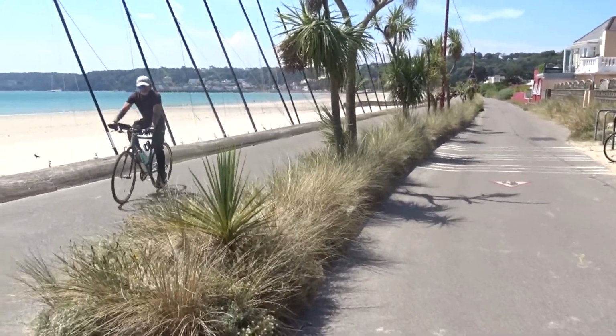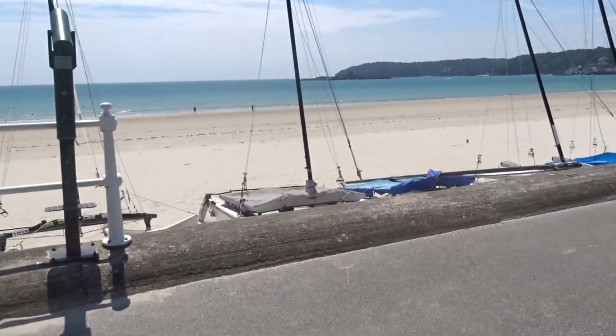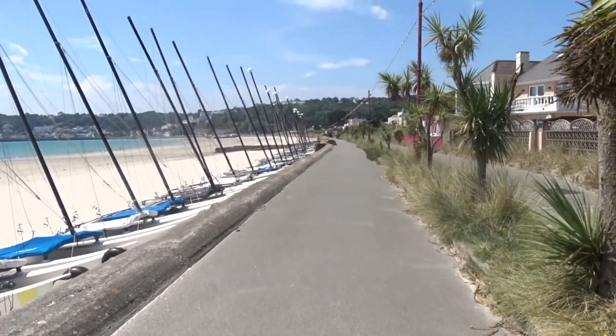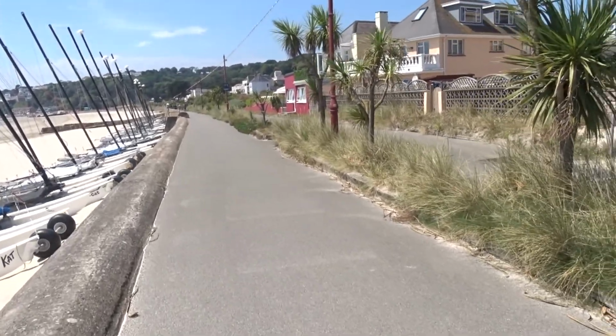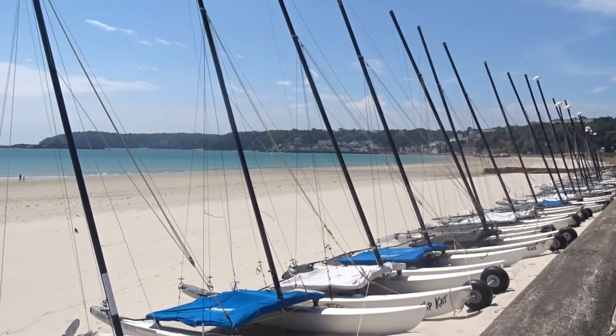But I better switch sides because I'm on the cycle track as of right now, and they're not going to be happy if I'm in their way. So with that in mind, we shall work our way down here, and I'll see you a little bit further up. But I have to say before I go though, it's a very nice day to be out here.